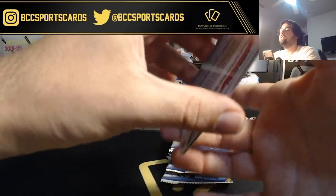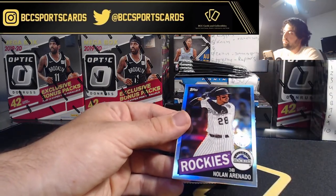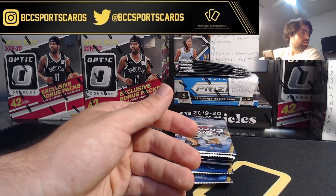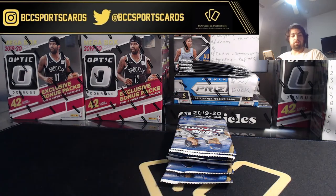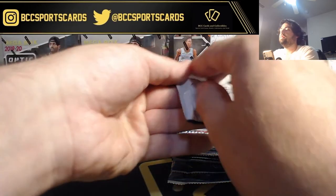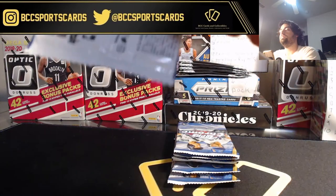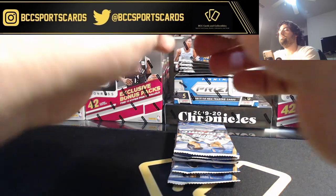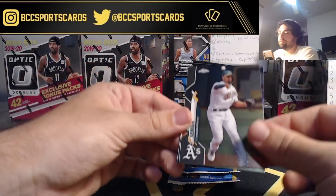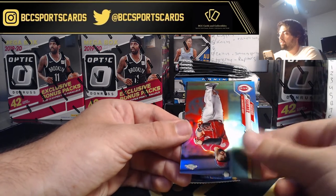Yordan Alvarez rookie here on the front. Cristiano. Arenado, 35th, followed by a Suzuki rookie. What's up, Alan K? Sweet hit there in that Lux. Semien, Bogaerts, Eugenio Suarez refractor, followed by a Scherzer.